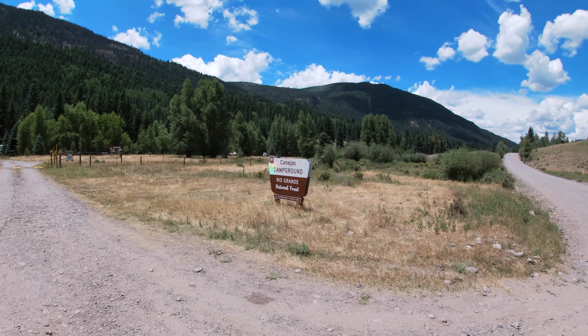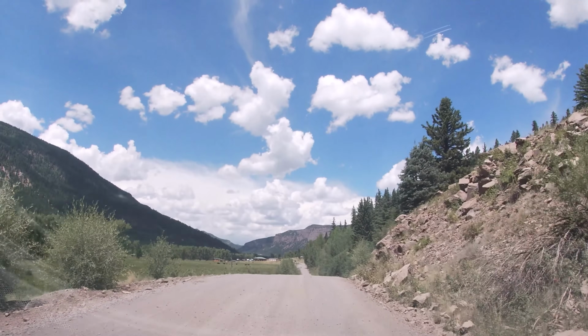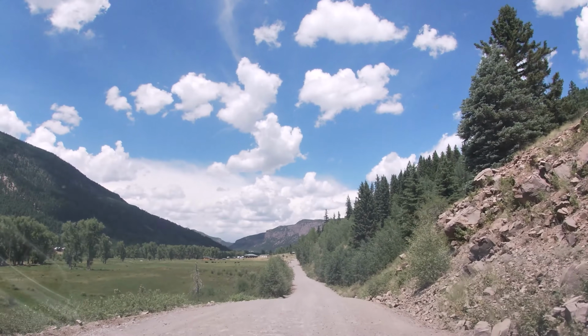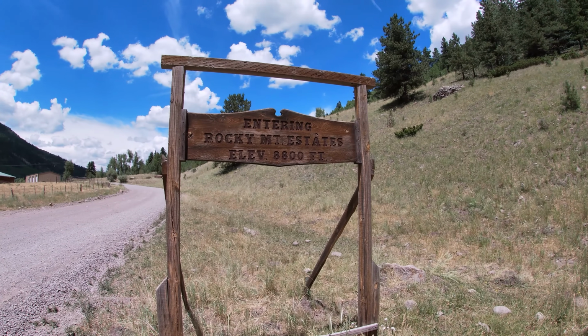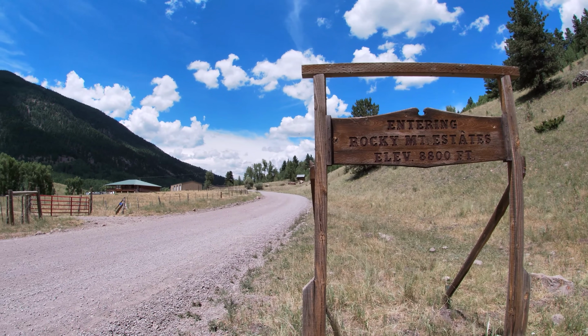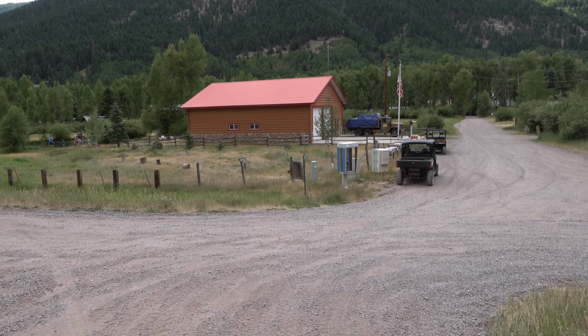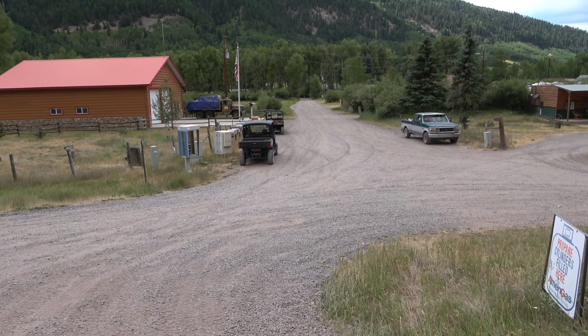Another campground, Conejos Campground. I didn't actually drive through the campgrounds because it would have been super time consuming. But what we got coming up here is the Rocky Mountain Estates, which I mentioned. It is a very small town, just a few houses, and I think there's a hiking trail back there. Rocky Mountain Lodge is right here.